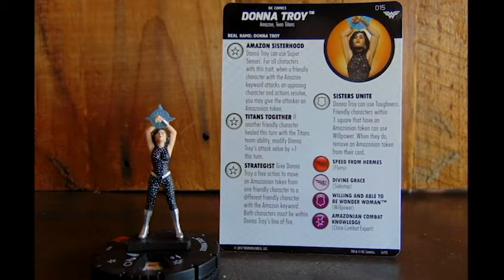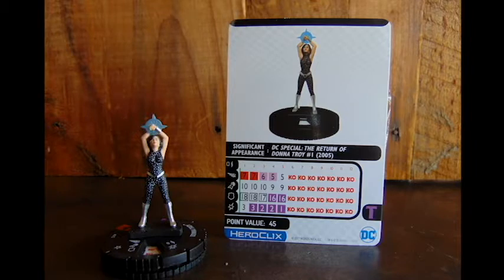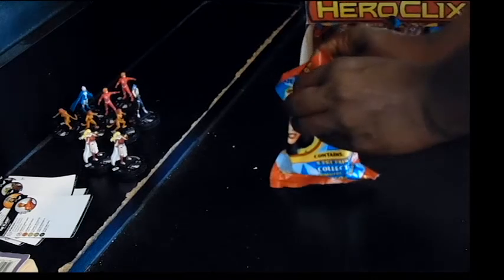That's pretty awesome, actually. And looks like her Sisterhood bonus is willpower, her Titans thing. But look at these stats. She is so freaking versatile, and she only costs 45 points. Now, when you're looking at that, you're adding up those 45 points from 300, so that's pretty awesome.